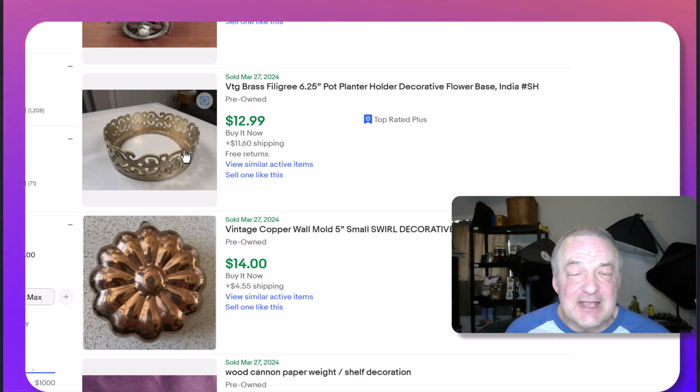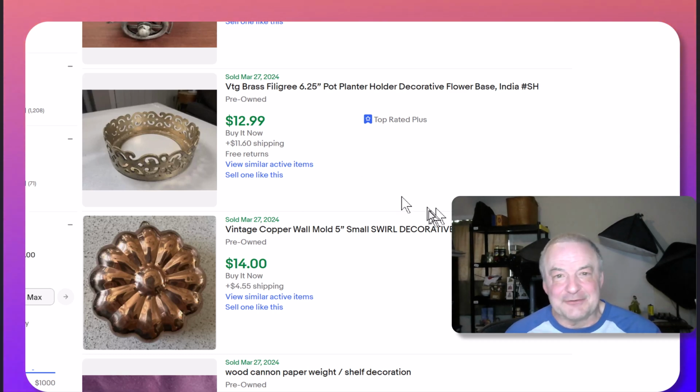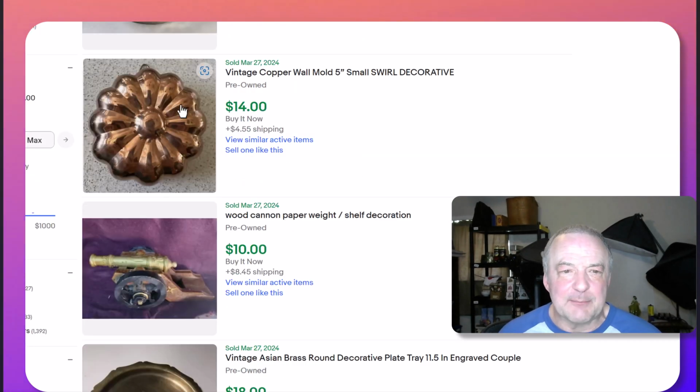You're gonna look at this. You've passed by these types of things before and go, well, that's not even complete. Yeah, it's complete enough to make $13 for this seller who's trying to charge $11.60 shipping for some reason. I don't know why. Anyway, this is not brass, it's copper.